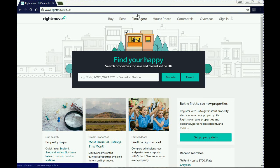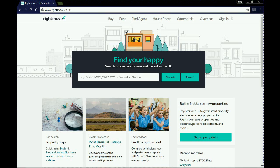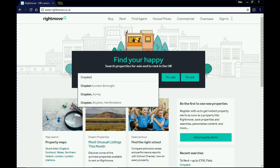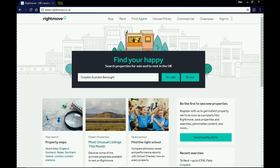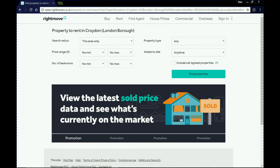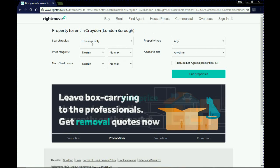Today we're carrying on with our Hunt for a Home video tutorial series, and we're looking at rightmove.co.uk, which is quite a popular website for searching for private rented accommodation. So when we come to the website, we enter at this page here, and what we're going to do, as with the other websites, is type in Croydon, London Borough, and hit "to rent" just here on the side. What that then brings up is a page where we can start to add some of our filters to try and get the property we're really after.